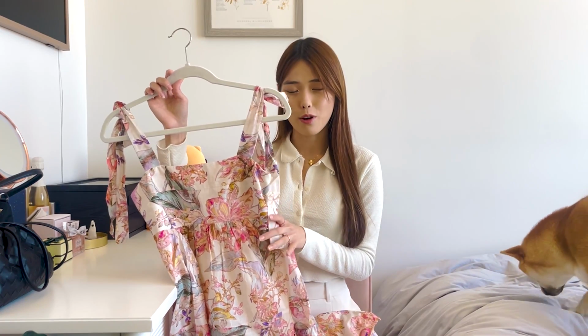So for this dress, I actually bought a size 1. Zimmermann sizes usually come out in a size 0, 1, 2, or 3, and that roughly translates to an extra small, small, medium, and large. They also have a 0P size, so that's for petite. If you're shorter than about 5'2", they recommend you go for the petite sizing.